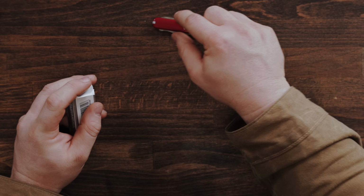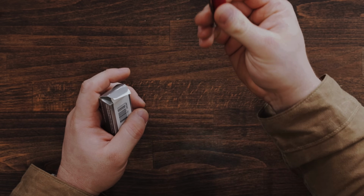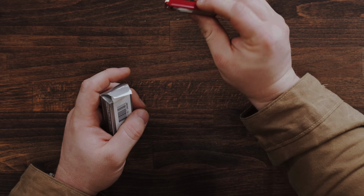This is like the worst half of the mini champ. So if you took the mini champ and cut it in half, this is the worst half. The best half would be the classic SD.